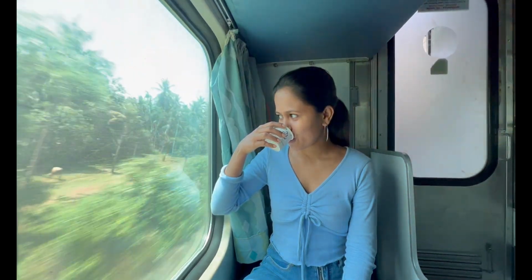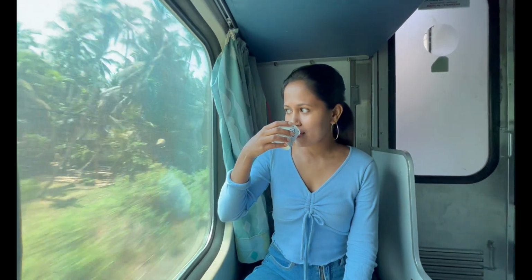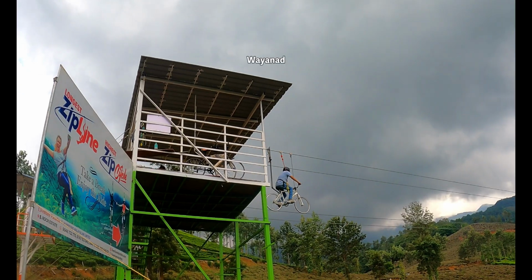After spending 10 days in Goa, today we are heading towards Kerala to explore one more beautiful location, that is Wayanad.